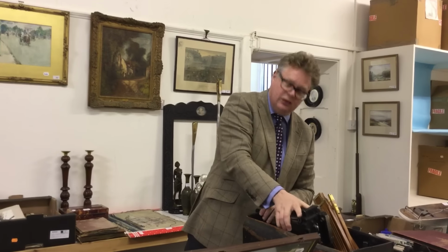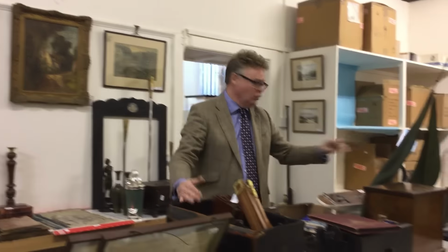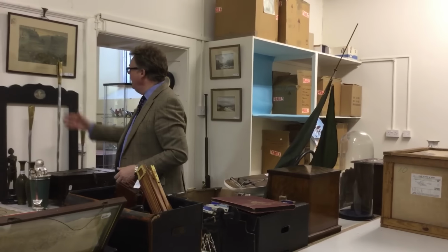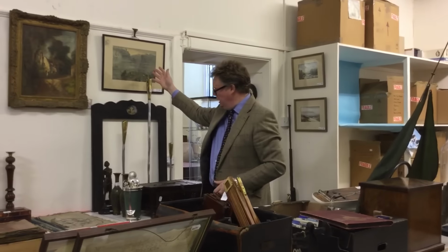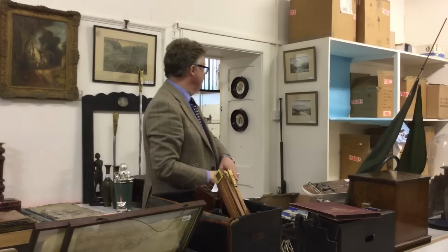Even so, a lot of people collect studio cameras, and that one's around about £300 or £400, so that's quite good. We have a lovely little pond yacht, we have art up here, we have the Charles Johnson Payne, the Snaffles pictures and bits and pieces, but that's a few of the lots at the back here.